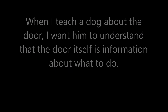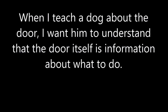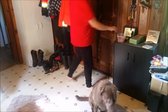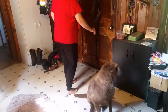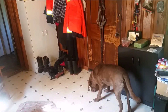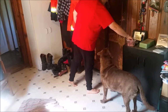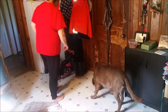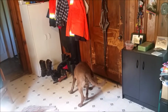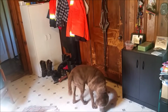What I want him to do is understand that the door itself is information about what to do. In this clip, you're going to notice that I approach the door, take treats, drop them on the ground, and then walk away. I don't say anything to my dog Deefer. Deefer is 12, and he learned this lesson when he was a younger dog, and we haven't been doing it lately, in part because he's very arthritic and doesn't really approach the door on his own very often.